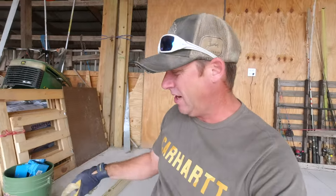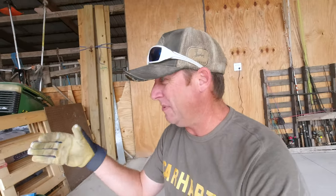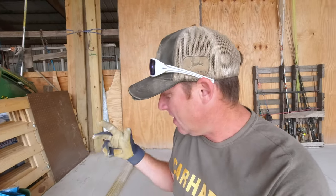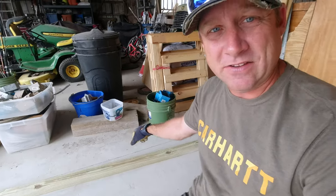The reason I'm putting the treated boards down is because it's a shed, all right? And there are going to be tractors coming in with snow. I just wanted something treated at the bottom so that when water comes up against it, it has a better chance of lasting longer. I'm going to anchor that down to the concrete, then build my wall on the ground, set it up and nail my wall down into this board right here.